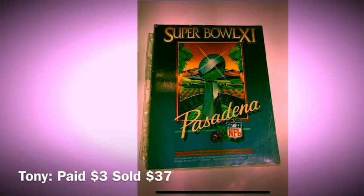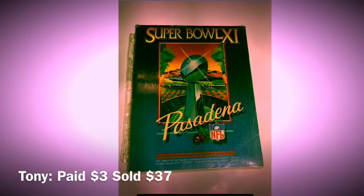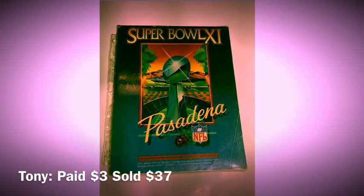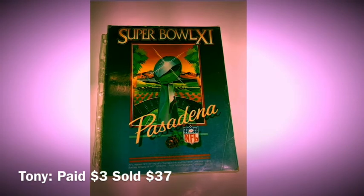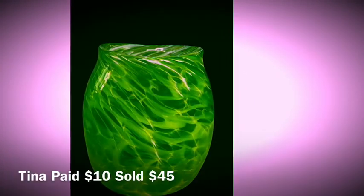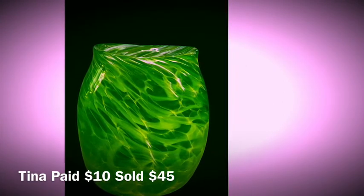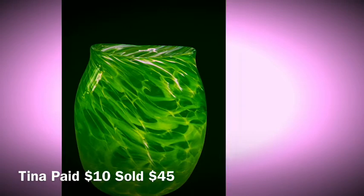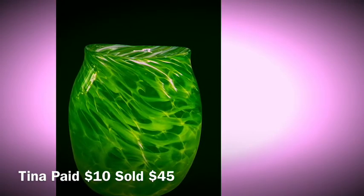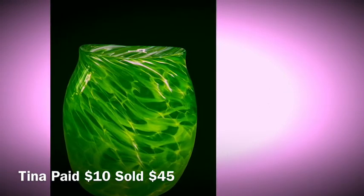I found this Super Bowl 11 program at Pasadena. I found it at an estate sale. I bought it for $3 and sold it for $37 plus shipping. I found this great art glass vase. It was lime green, hand blown, at my favorite thrift store here in our little town called Treasures. I bought it for $10. It sold for $45. I'm pretty sure that it was Costa Boda.